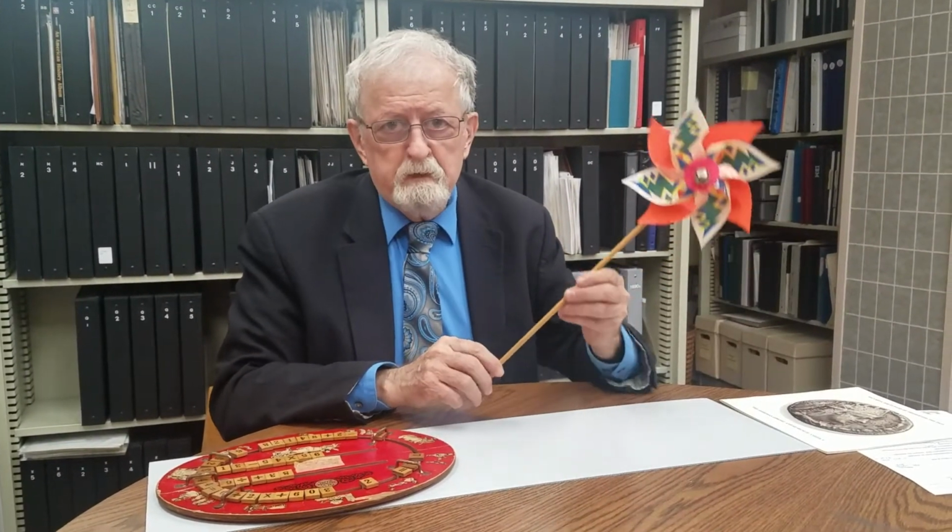And of course, they still make them today, and everybody's very familiar with it. Here we call it a windwheel or pinwheel.